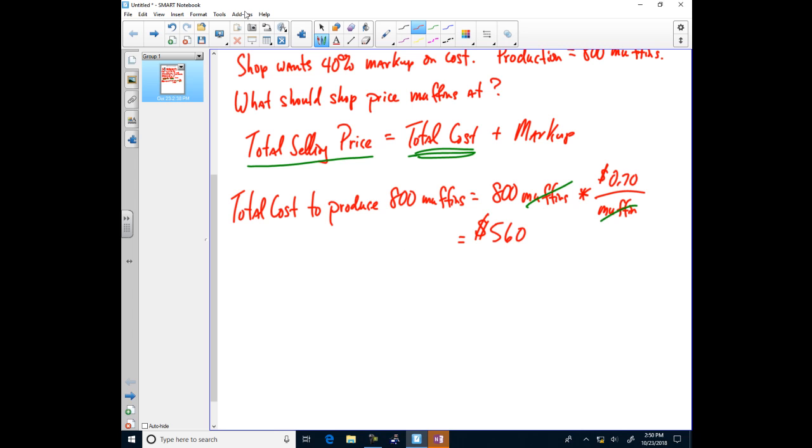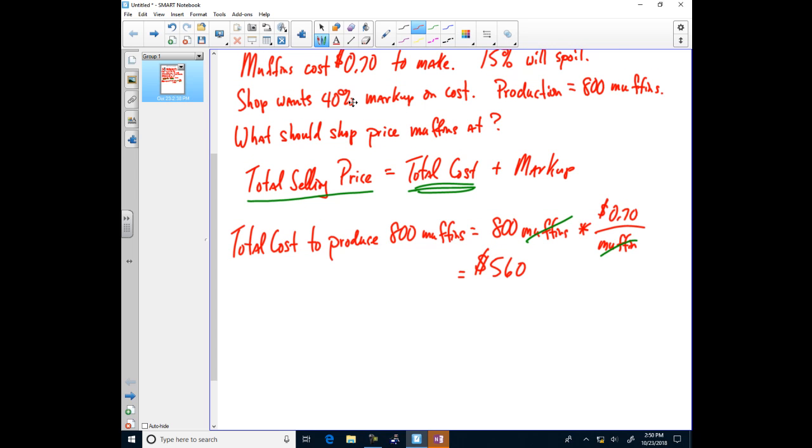Now we're told here that we want a 40% markup on cost. So let's look back a few pages here and find ourselves a formula that will let us find S when we know the percent markup on cost. Let me write this out. Total selling price is equal to, look on page 226, left-hand column, the third little block: S equals cost times 1 plus the percent markup on cost. Will that do it for us? I believe it will.